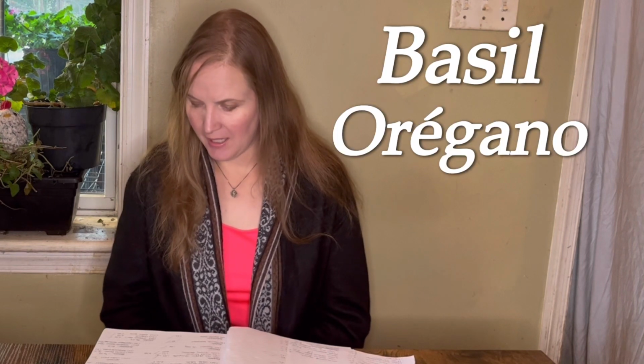For herbs, I decided to get basil, oregano, and winter thyme. These all came from True Leaf Market. So we're gonna try preserving herbs this year and letting them flower and bring in some pollinators because I think that's really important.